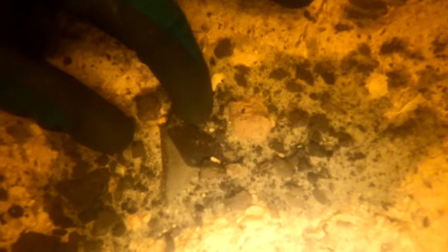It did not take long before we started finding our first megalodon teeth. And when you're finding them right off the bat like this, it typically means that you're gonna have a pretty good day, because where you find one megalodon tooth, there are hundreds in hiding.